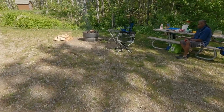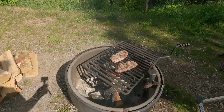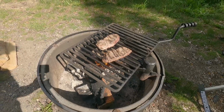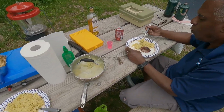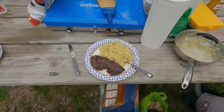Excellent. Get a little shot of those steaks. Oh yeah, coming along. Very nice. Boy, did we eat good on this trip. I wanted to highlight my favorite dinner, and that was this one, steak and rice. Boy, did it hit the spot.